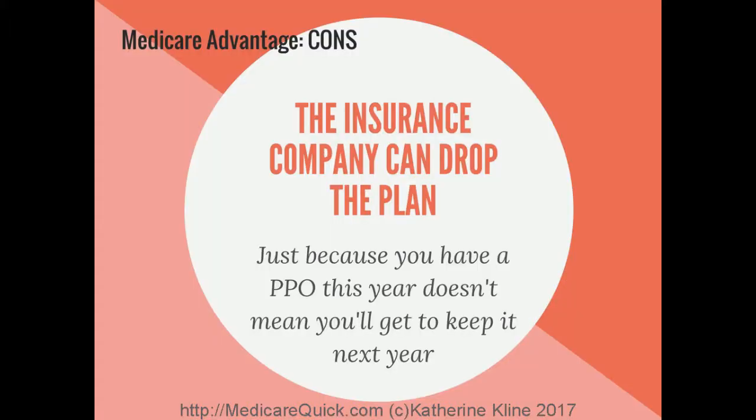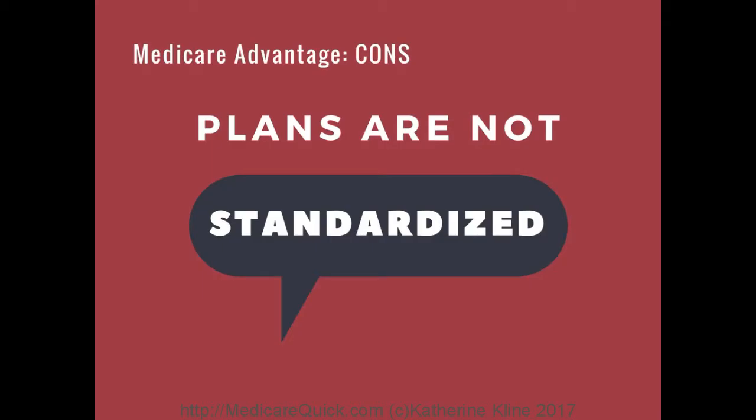And the insurance company can drop the plan altogether. In 2015, San Diego had 3 PPOs, and in 2016, there was only 1. Everyone who had the plans that were dropped had to get a new plan. Additionally, these plans are not standardized, so you can have 3 or 4 different plans with the same insurance company, and they're going to look completely different.